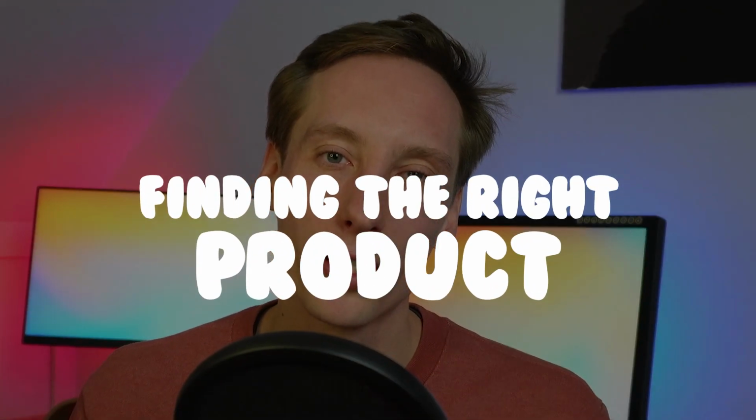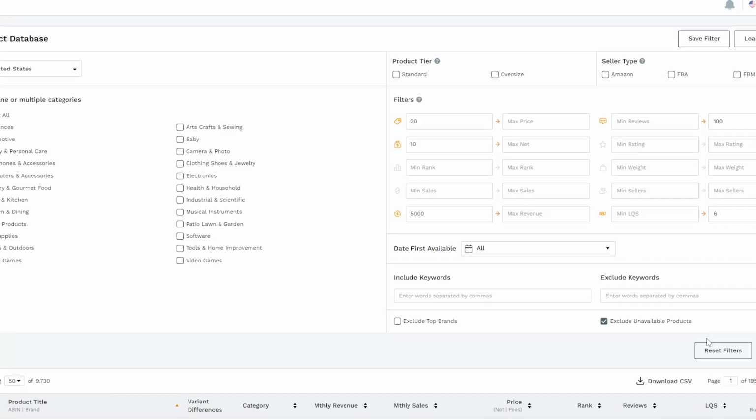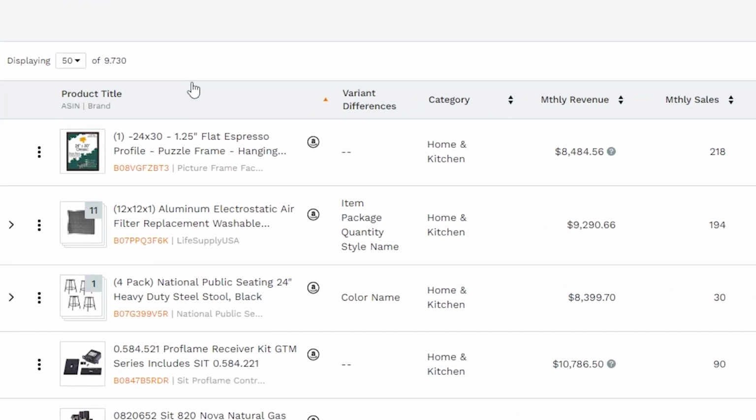However, for me the hardest part was finding the right products. This is definitely not like private label, where you can just use a tool like Jungle Scout and it will give you all the high demand and low competition products that you're looking for. This actually requires a lot of manual work. It's a lot of finding suppliers, emailing back and forth, checking their product list.